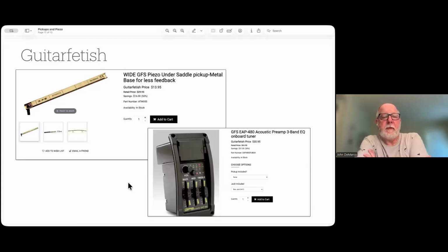Just to show you that you can do this quite inexpensively if you have an acoustic. This is from a dealer called Guitar Fetish. You'll see a piezo on the left-hand side there, and then you'll see a preamp on the right. For essentially $50, if you're not afraid to cut a hole in your guitar, you can put a piezo pickup into any acoustic. In fact, maybe on the workbench, we'll do that some night and demonstrate that, because it is really quite an easy operation.